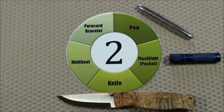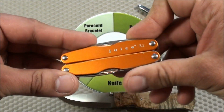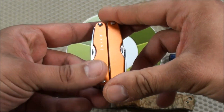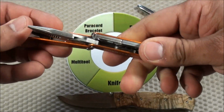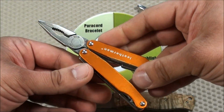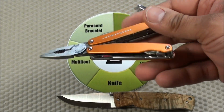Next is my multi-tool. And with all my EDCs, I've always had the Leatherman Juice S2. I think it's probably the best EDC multi-tool to have. It's medium size. It's not a completely full multi-tool, but it has the majority of the functionality that you'd ever want to have. It fits really nice and neat in your watch pocket.